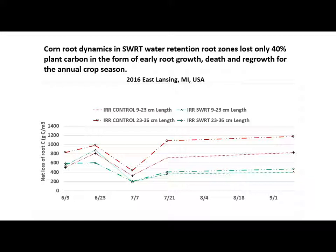The red, again, is the control at 9 to 23 centimeters of root length. The reason we have the 9 to 23 centimeters is because our soil moisture probes are at 15. So we went a few above those and a few mini rhizotron photos below those, so that we have a pretty close approximation of the exact water content where those roots are growing. Then deeper, it's somewhere in the neighborhood of 23 to 36 centimeters deep. Again, we had soil moisture probes. All of these have 5 to 16 replications, so we're not going into the statistics, but there are certainly major differences.